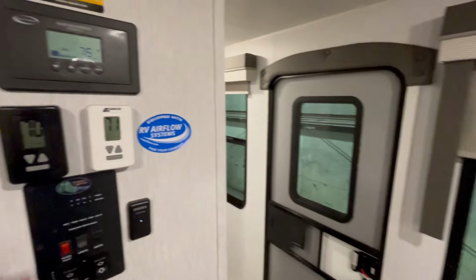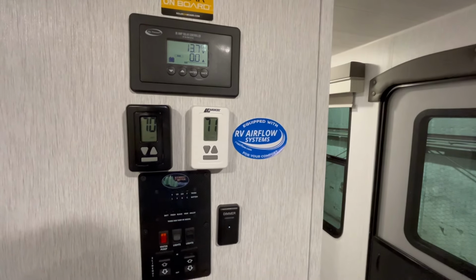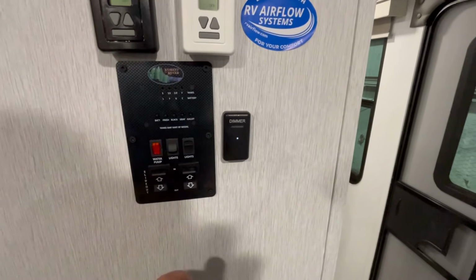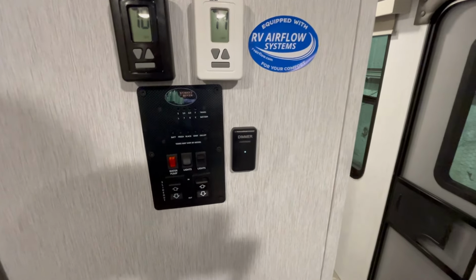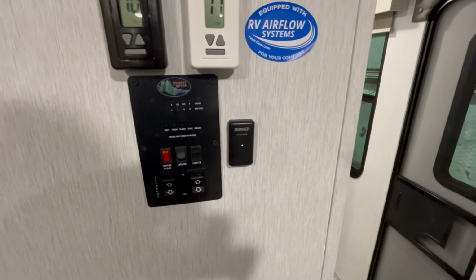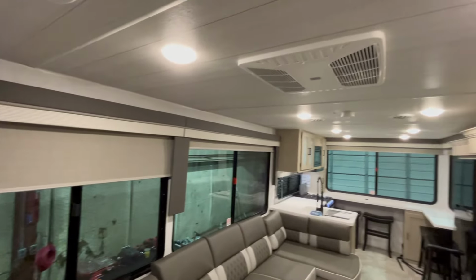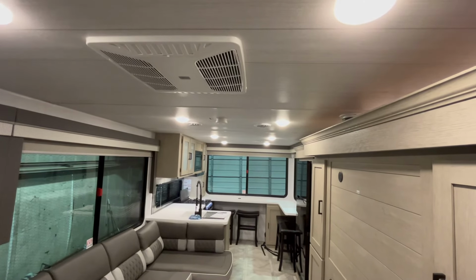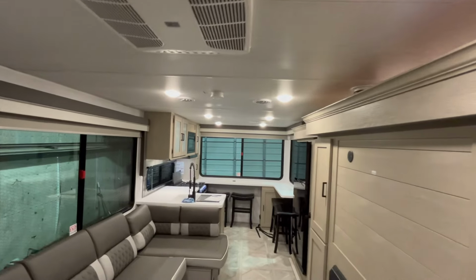Now right here, you're gonna have your solar charge controller, both of your thermostats for your AC and your heat, your slide out awning controls, and your lighting controls, and your water pump control. Plus this puts all of your lights on a dimmer switch, which is really cool. That way you can dim the lighting down for movie time.